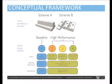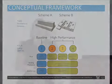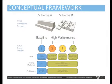Each of these 2 architectural schemes has 4 energy options. The first is simply the baseline. If you were to build to code today, these are the strategies you would probably use. And then there are 3 high performance options. I'm going to walk through each of these options to lay the groundwork for what we were looking at. Essentially, we're grouping them into architectural strategies, building mechanical, meaning how the HVAC is distributed, and then the central plant systems. The 3 high-performance options only vary at that central plant level. The building mechanical and the architectural systems stay constant, which simplifies the matrix a little bit.